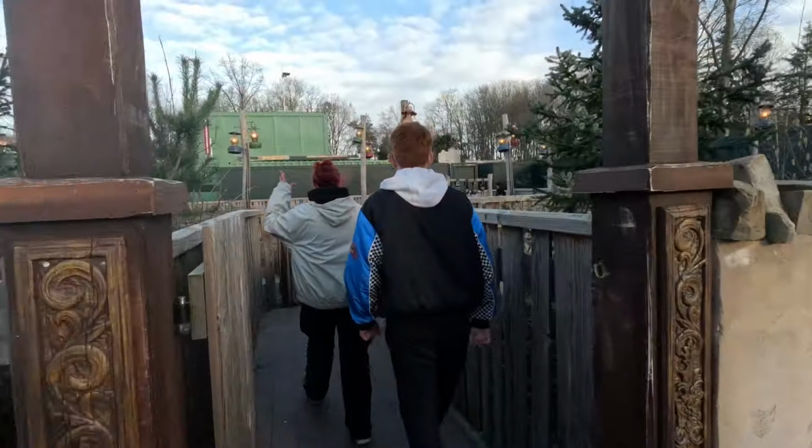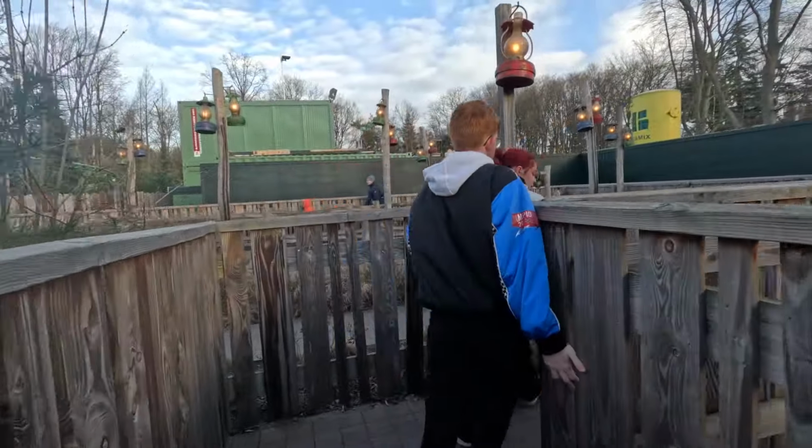In Efteling, the weather is looking a lot better today, so fingers crossed we will be able to do a lot more things. To be fair, we did manage to get on almost everything yesterday, but I'd say there's no signs of rain. We don't have a full day in the park because we do have to fly home, but we're going to see how many re-rides we can do and get into the fairytale forest.